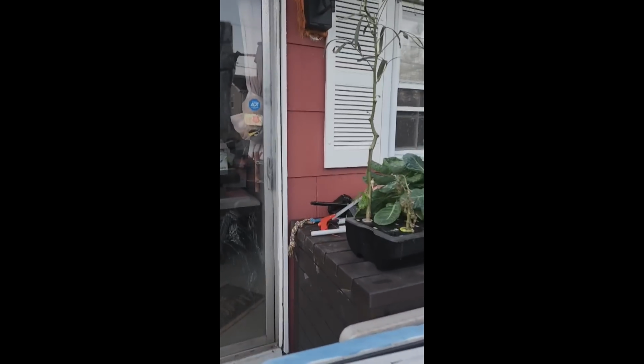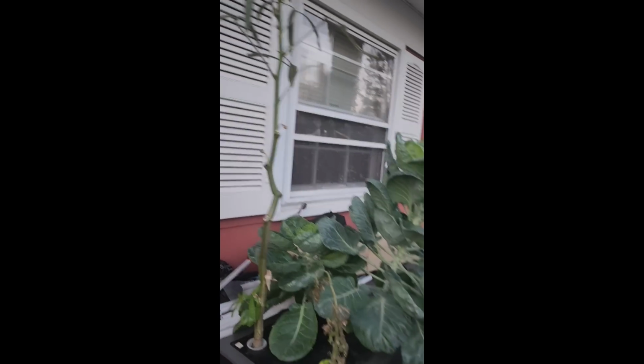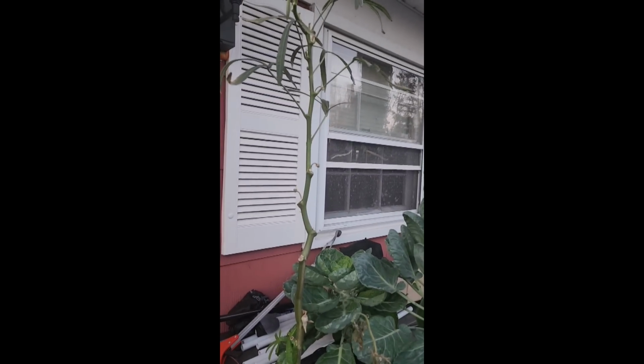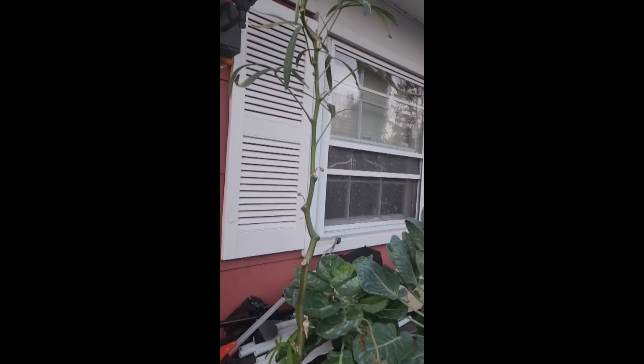Things that I started doing was I started air gardening during the winter. I grew okra and Brussels sprouts during the winter, and I've actually had the opportunity to eat Brussels sprouts and okra that I've grown during the winter.